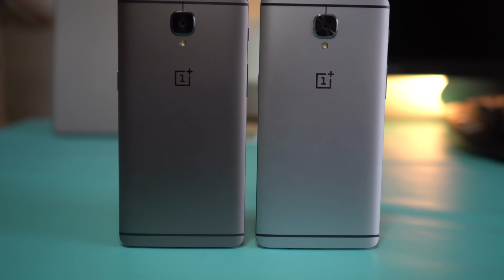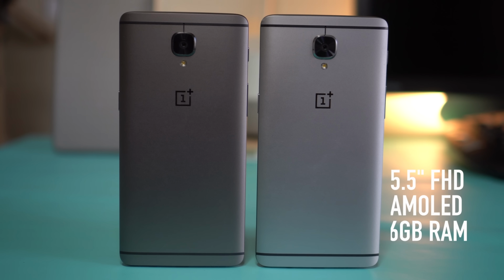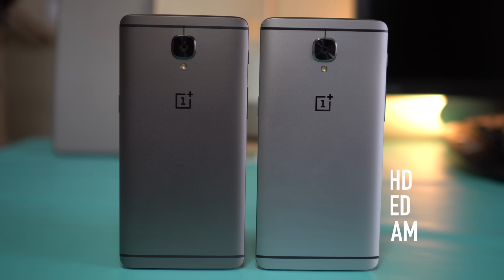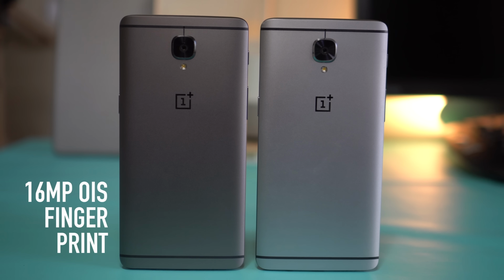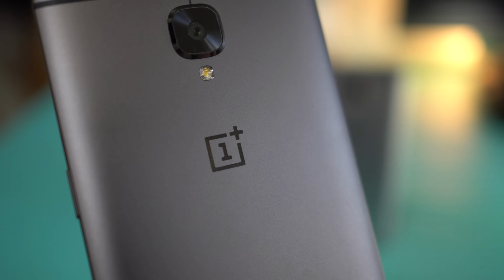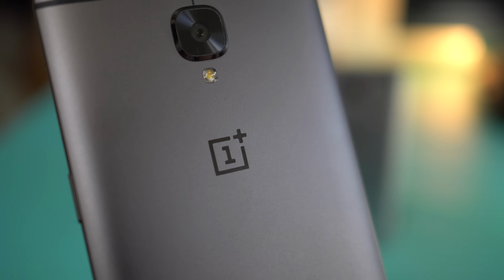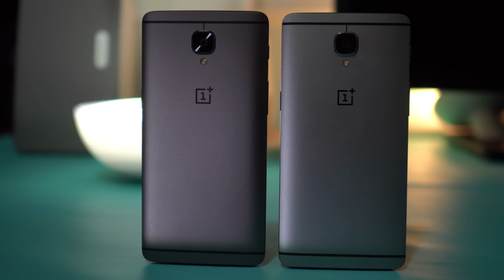So you've got specs in common that include a 5.5-inch Full HD AMOLED display, 6 gig RAM, 16 megapixel rear camera with optical image stabilization, fingerprint sensor on the bottom front, Bluetooth 4.2, connectivity on GSM networks like T-Mobile and AT&T, this premium metal build, and a really attractive price for the package.